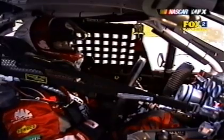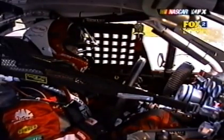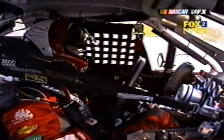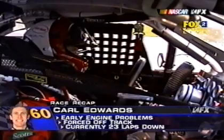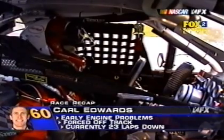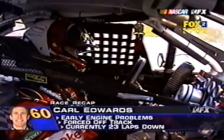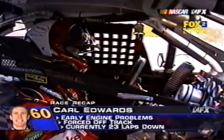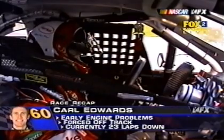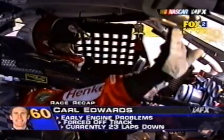There's a view of Carl Edwards right there. He's being shown 23 laps down. Lost a transmission on the very start of the race. He's forced out into the pits and had to go to the garage area to change transmissions, and currently running 23 laps down. That makes for a long night or a long day, when you have problems like that right off the bat and you're just doing all you can to go out there and collect points.